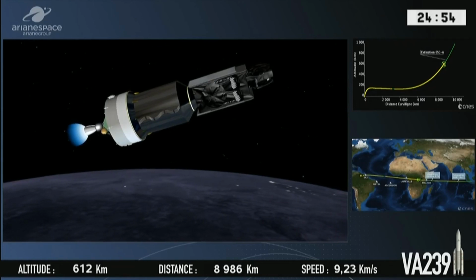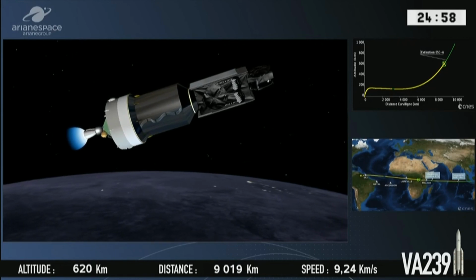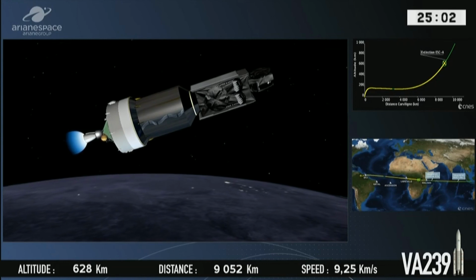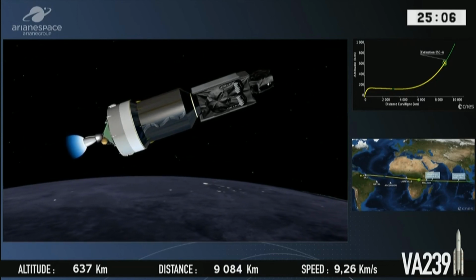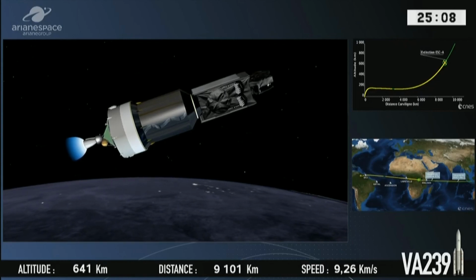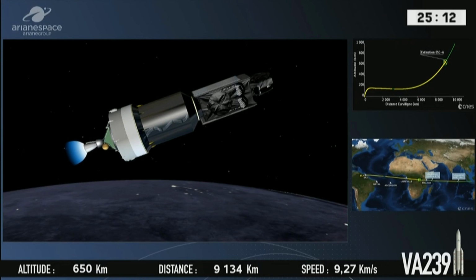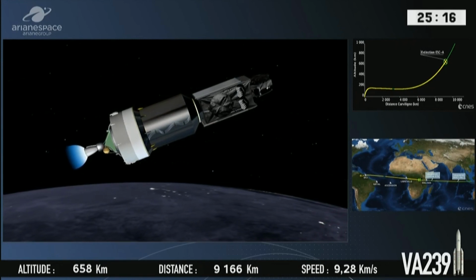Intelsat 37E and BSAT 4A are the 564th and 565th satellites launched by Ariane Space. They are also the 192nd and the 193rd satellites to be launched on an Ariane 5. Total weight of our passengers today, 10 tons. Both satellites have 15-year lifespans.